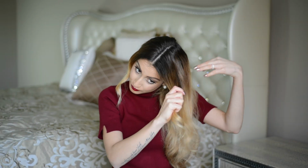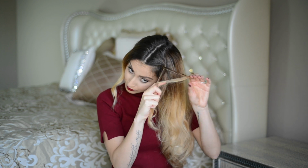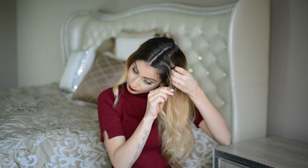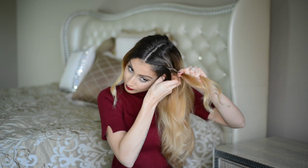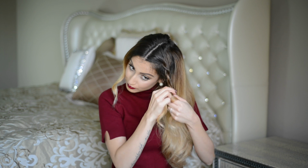So this is a great option for those of you who want to keep your hair down on Valentine's Day. So all you want to do is pick up a section of hair from the top of one side, separate that section into 2, and then start braiding a French rope braid. So to do that, I'm twisting both strands towards my face and wrapping them around each other away from my face.